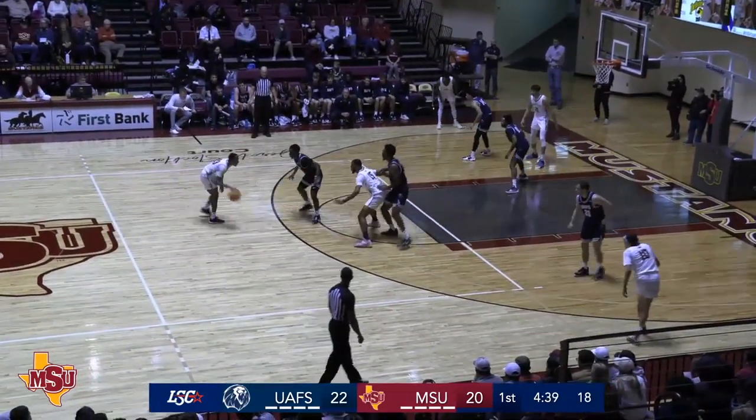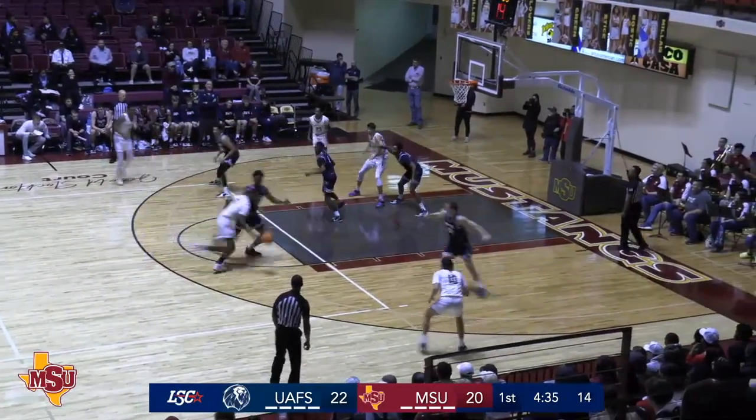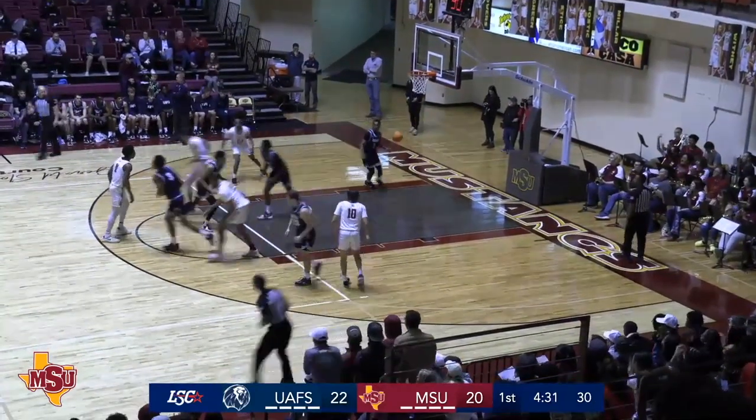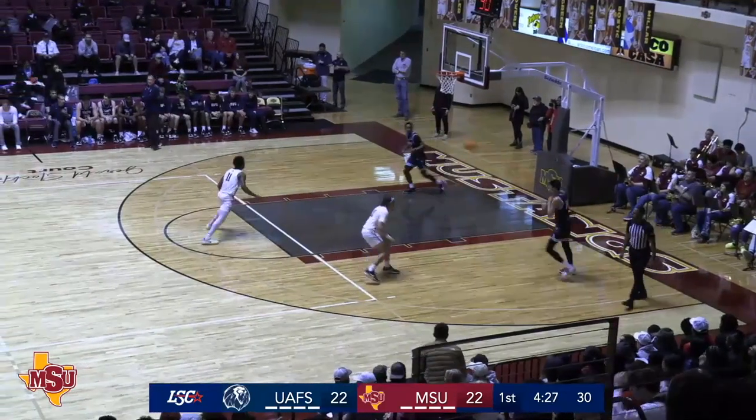Midwestern State has the ball with 4:40 to play in the half. Pierre Sanders starts to drive in, kicks it out to Carter. Carter will shoot from 15 feet out and score! Jermaine Carter now with 6 points, and we're tied at 22.